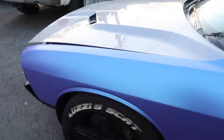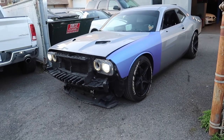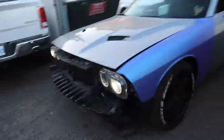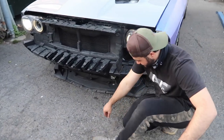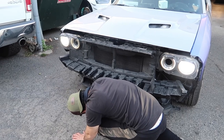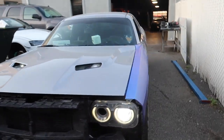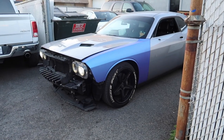Yo, this looks so good. This looks crazy. This is gonna be so sick when it's done. Oh my god, it's just a plastic piece. You gotta pick it up. That's kind of a funny clip though. Yo, it's more blue. Yeah, it is. And the sun is gonna be way more blue. Dude, this is gonna be sick. I love the purple. This is gonna look awesome.